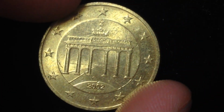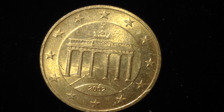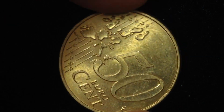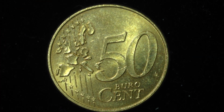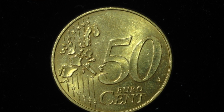We're going to switch into this one right here, which is a more modern one. So this is the 50 euro cent coin. This is what's known as the first map. So when we flip it over, this was the original design for the reverse of the coin, this map right here. They have since switched up the maps. So after 2006, they use a different map on the reverse of the coin. Still shows all the same countries, but just in a different way.